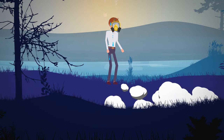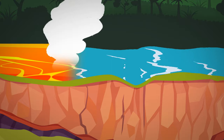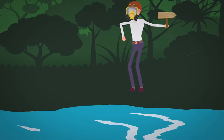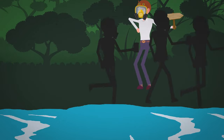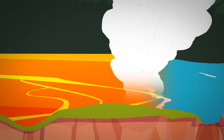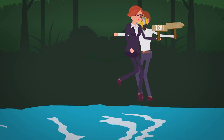The next thing you know, the river starts steaming as lava meets the bank and runs into the water. You try your best to speed things up. The lava can heat this water up to dangerous levels, and there are still people slowly crossing the river on the slippery rocks. Luckily, you manage to get everyone across.